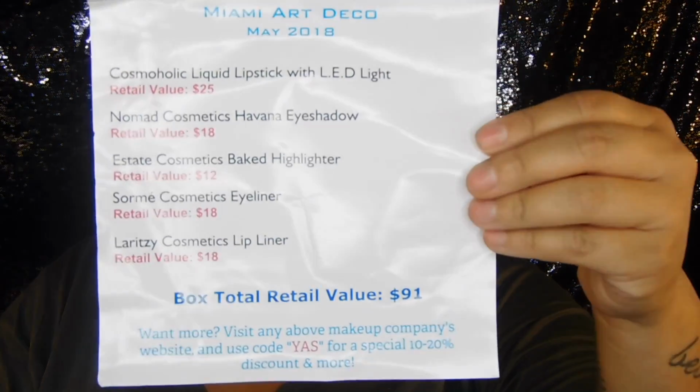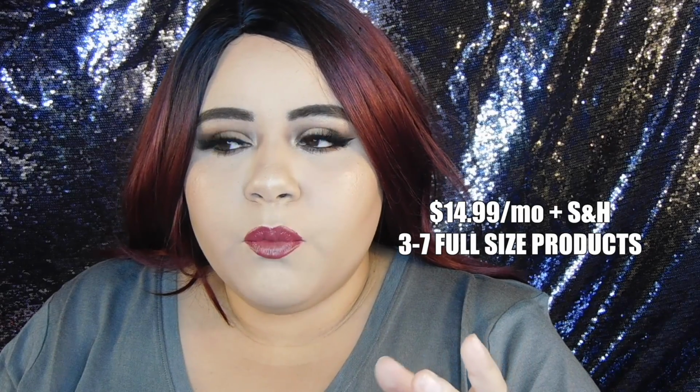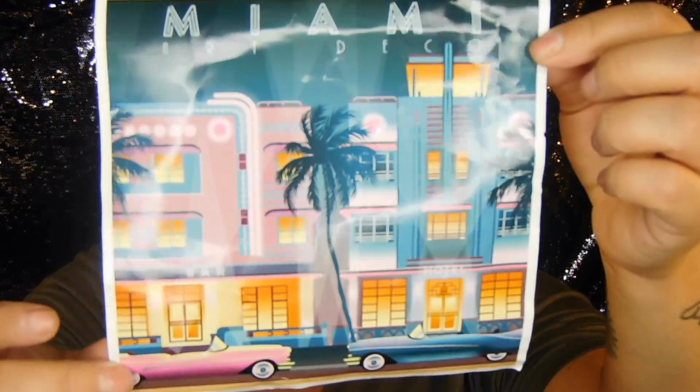So usually it comes in a box, but this month it came in a pink bag, kind of like the Ipsy ones. So I'm gonna go ahead and first pull out, I did get a little paper with the retail prices and all of that. And this month's box retail value is $91. So, girl, $91, I only paid $16.99. I will make sure that I put it on the screen somewhere. And this month's theme was Miami Art Decor, so that's on the back of the paper.